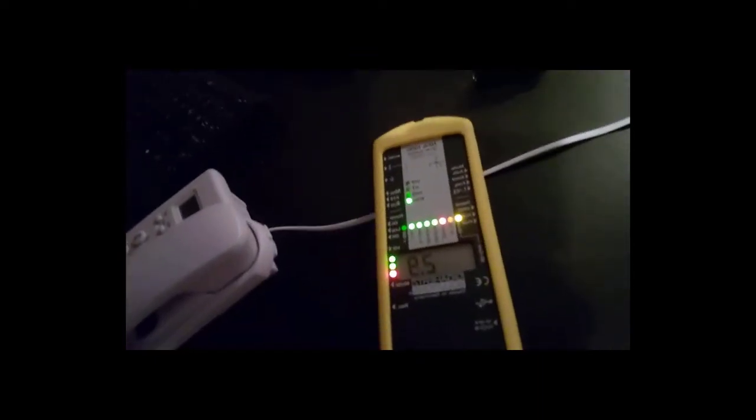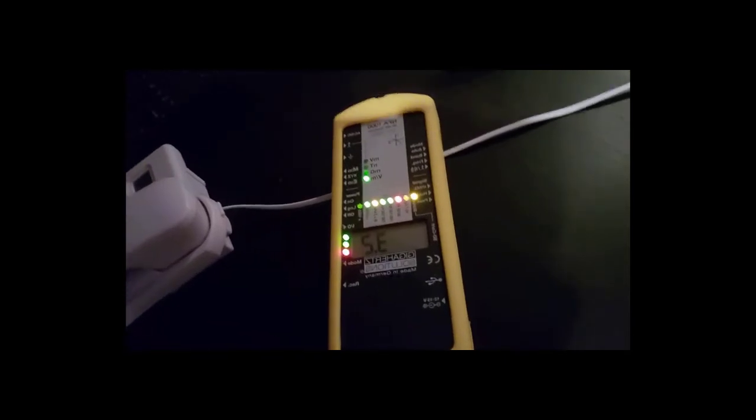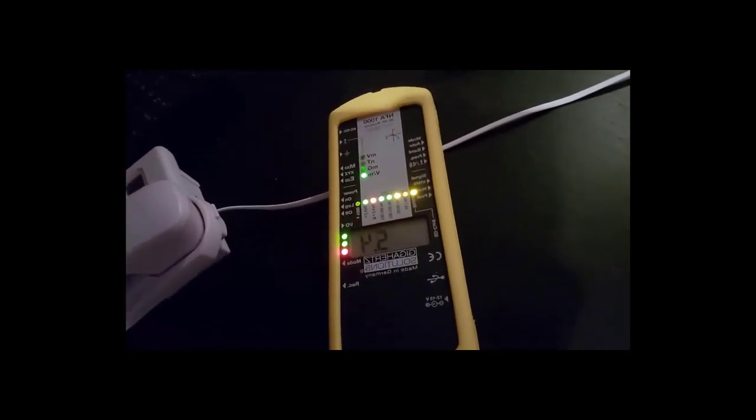So back here, I just made one small adjustment on my phone equipment, and look at that. That's at 35. That's my body probably interfering with that. I'm going to back away from it. It's like, oh.